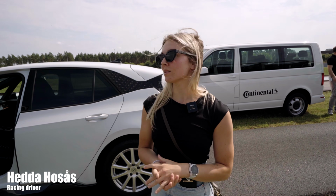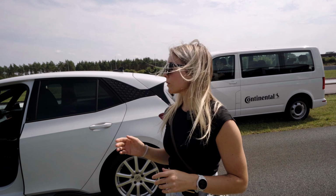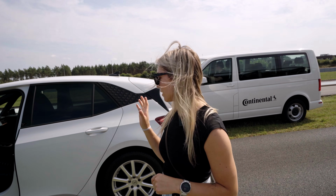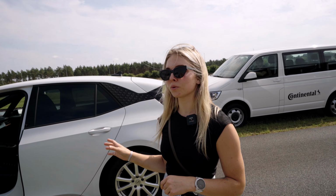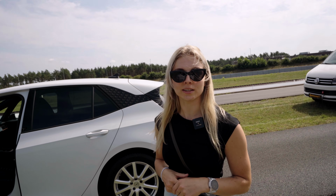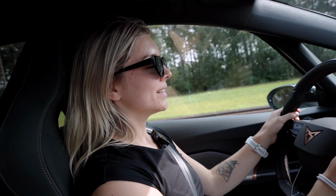Yeah, so my name is Hedda Hosas and I'm a race car driver, and we are here with Continental and we are testing out tires on different surfaces. So right now we're going out to test braking points on wet with the new tires and also with used tires, 1.6 millimeters, where it's allowed, I think, in Norway as well. So we're gonna accelerate up to 85 kilometers an hour.